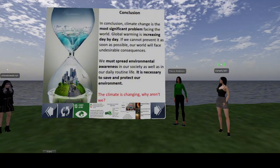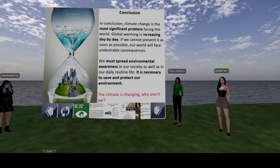Lastly, in conclusion, climate change is the most significant issue in the world, and global warming gets worse day by day. Our planet will face unpleasant consequences if action is not taken immediately. We must spread awareness and protect our environment for ourselves and future generations. The climate is changing. Why aren't we?